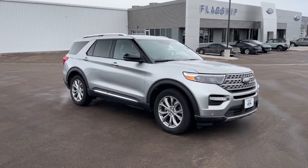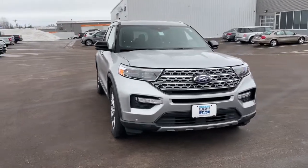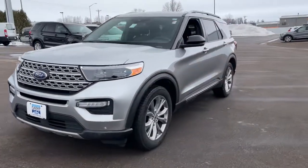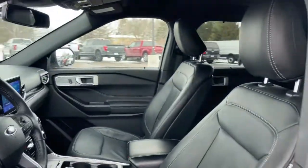Get into a car with value. 2020 Ford Explorer. This vehicle is an outstanding buy with fewer than 50,000 miles on the odometer. Take on every project with confidence in this spacious, versatile Explorer.